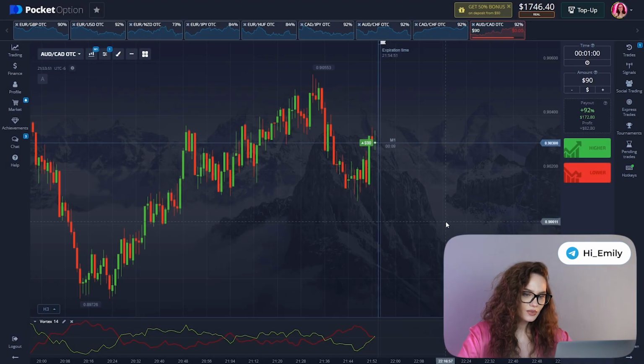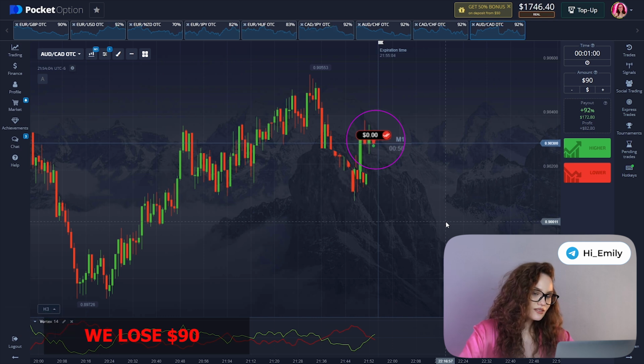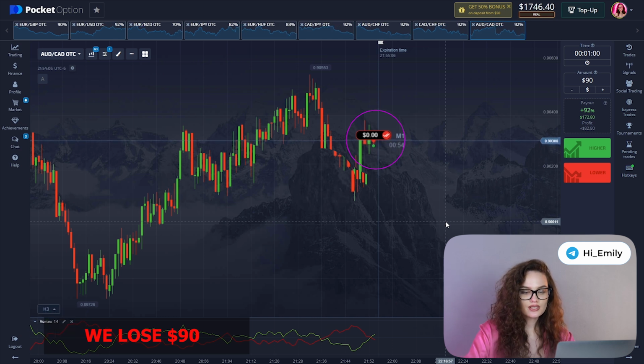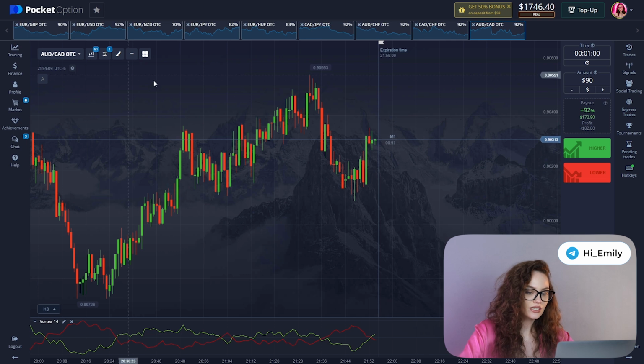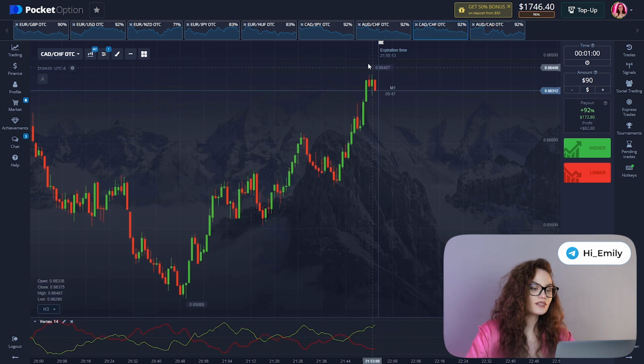It looks good yet, but the next bar opens down, we lose. Nothing, but it's okay to lose. There is no strategy that can guarantee you a 100% win rate. Let's find another situation and increase our bet size to $210.